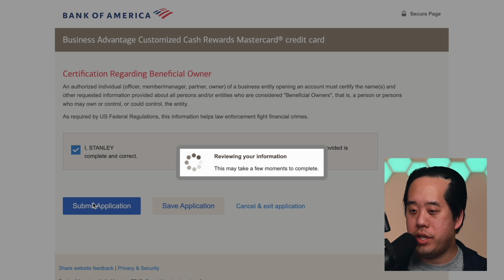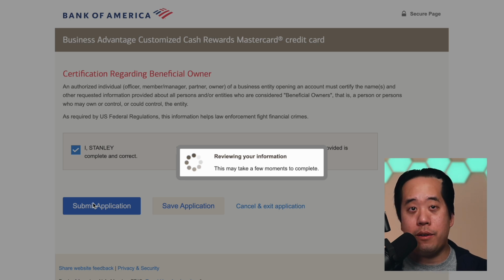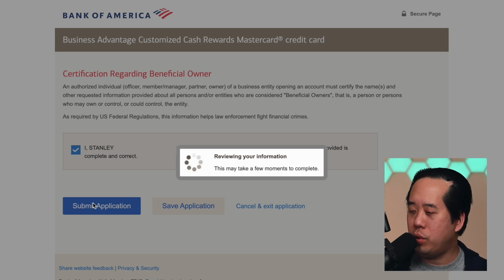This part is always the worst. It says, reviewing your information. This may take a few moments to complete. I don't know. It always seems to take a lot longer than just a few moments. So let's just hold our breath here.